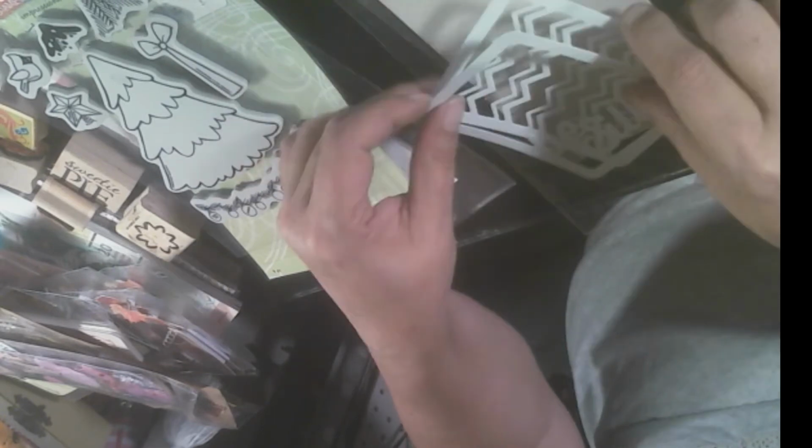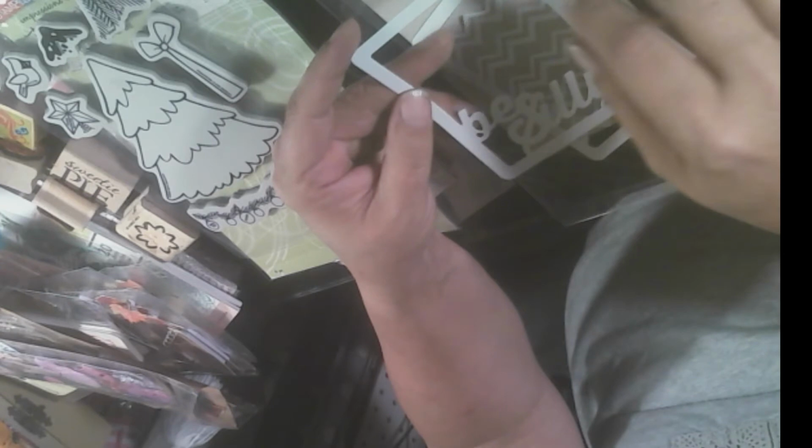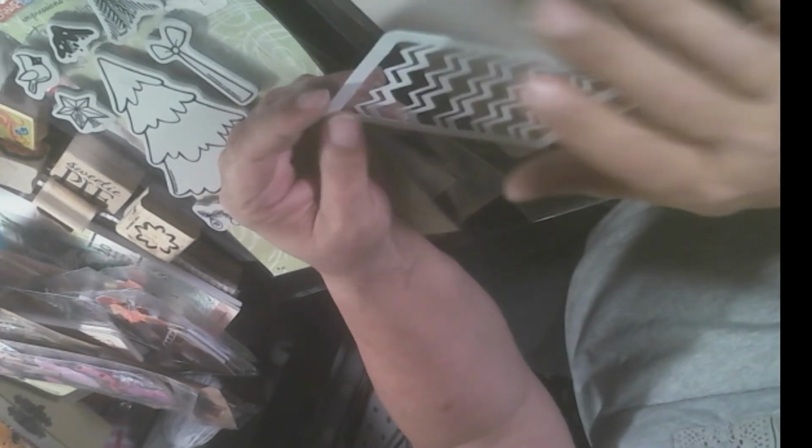And this one is be silly. You could probably put another picture in there. And this is just a little stencil. You could paint it, put it on colored paper. That's another thing. I went crazy buying paper because I have no holiday paper. And then I got this at Tuesday Morning.